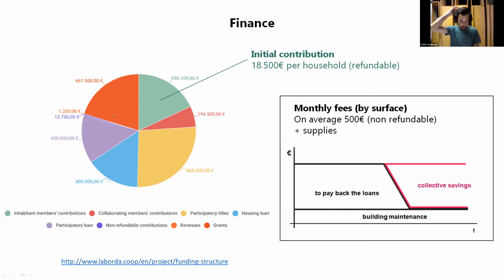from the central government, which helped us a lot, but we didn't count on that because it really came literally the last week of the construction. And now we have to pay back all these loans. So what we have are monthly fees, which will be similar to a social rent.